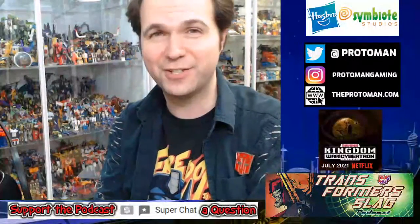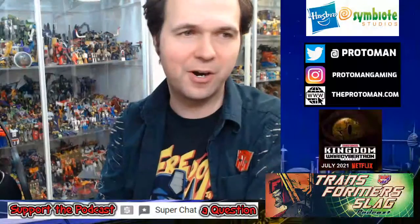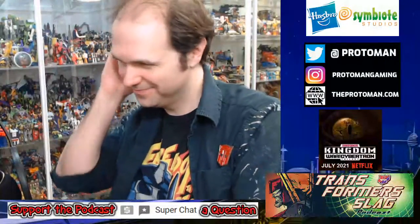Like at the third party Quintessons, because for the longest time I thought we were never going to get non-transforming Quintesson figures of the Bailiff and stuff. We finally did in the end. They're kind of tiny, but the point is that's the stuff that I would buy of third party. Or if it's stuff I worked on, because I'm selfish like that. So if I wrote the bio for something, I'm going to have the third party figure of it. But that's about it, really.